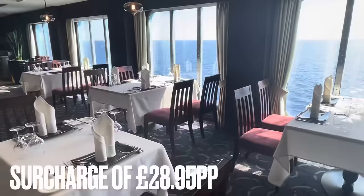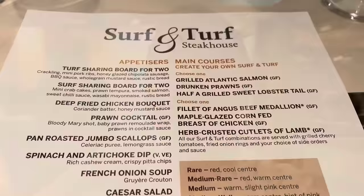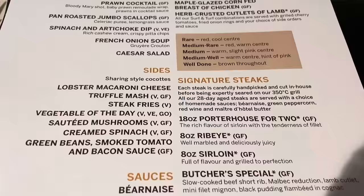Are we saving the best to last? Here's the Surf and Turf Steakhouse for dinner. We have left Surf and Turf to the last night. Apparently it's the best. We'll be the judge of that though. Let's have a look and see what it's like. Busy in here and it's 9 p.m. Book in advance. Reserve your spot, folks.